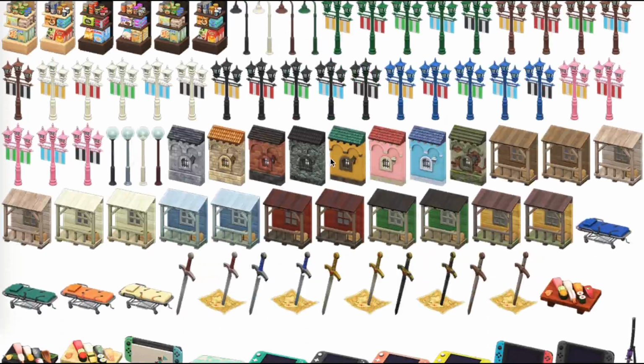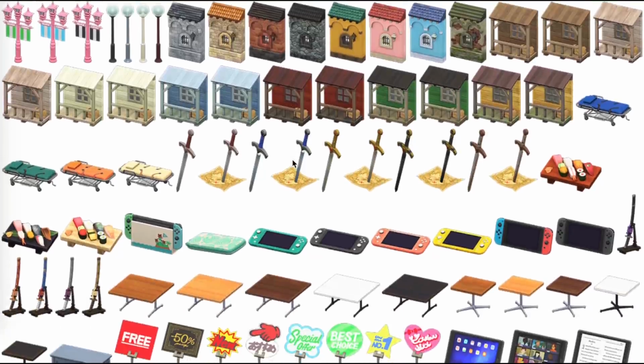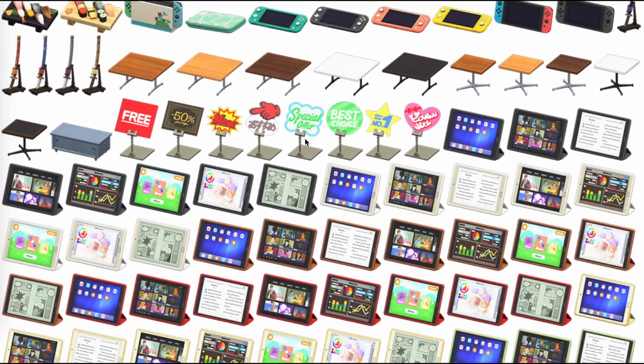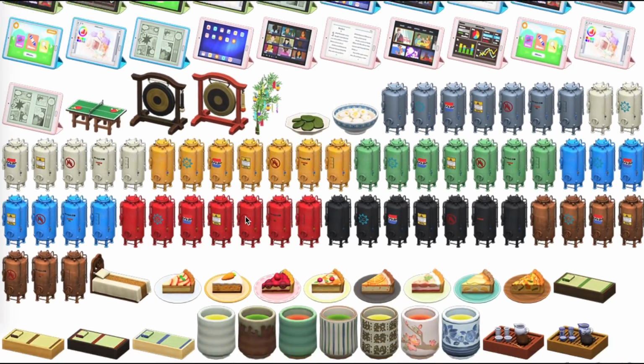The medieval walls, which work with the castle ones, they look so good. This new kind of ranch item I really love. I love it. It's so good, and I definitely want to use it on my island, which is kind of farm core related. And these huge tanks, I have one of these on my island as well.